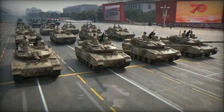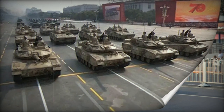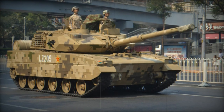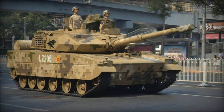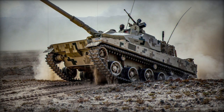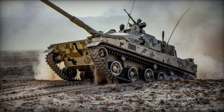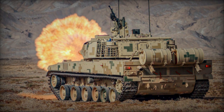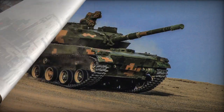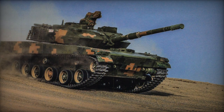The first unit to receive the ZTQ-15 was the 123rd Combined Arms Brigade, a prominent division within the PLA's Southern Theater Command. Notably, this brigade is considered part of a strategic plan concerning Taiwan's control. Some reports indicate that approximately 250 ZTQ-15 light tanks were manufactured by 2021, with deployment in the Chinese Army and Marines. The VT-5, an export variant of this tank, was unveiled in 2016, aiming to attract various international buyers.